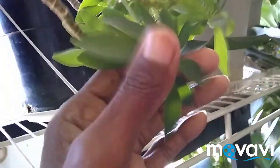And here, it's a nice little plant. It doesn't do much. If it got more sun, it probably would be huge. But I kind of like keeping it small.